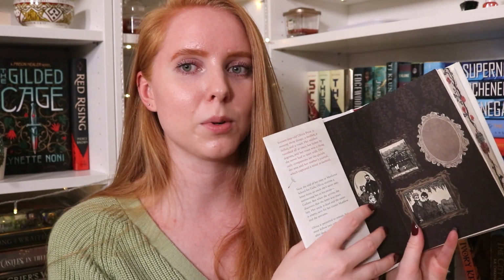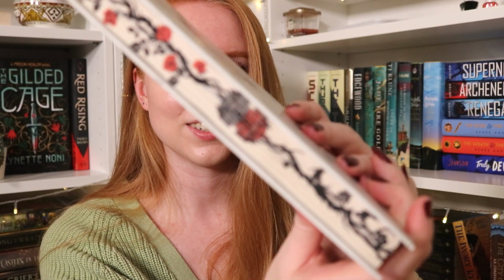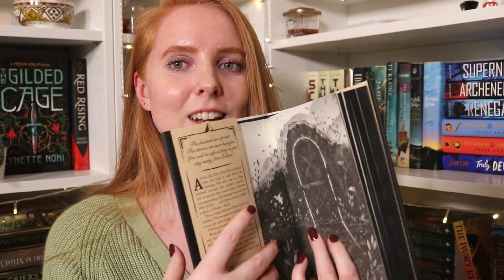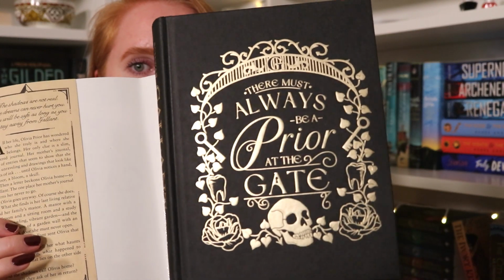So actually, since they're special editions, I think I'm going to show them off a little bit more so you get to see what's going on in them. We have some end papers. On the Illumicrate edition, there's also some foiling on the naked cover. Showed you the gorgeous stenciled edges already with the roses and the dead plants down here. As for the Owlcrate edition, it also comes with end papers that look like this and has some foiling on the naked cover too that looks like this, and this is a quote from the book. But that was Gallant.